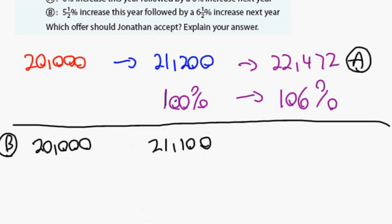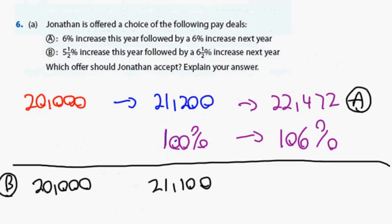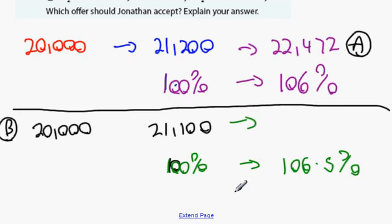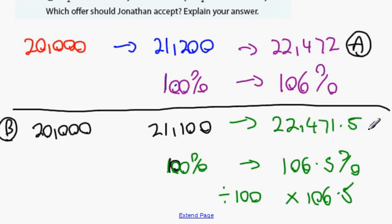And we know that he's getting a 6.5% increase. So he now goes from 100% to 106.5%. Okay, so let's calculate this. We're going to divide by 100 and multiply by 106.5. So what do we get? Divide by 100, multiply by 106.5, and what we're going to get is 22,471.50. So there's a 50-cent difference.